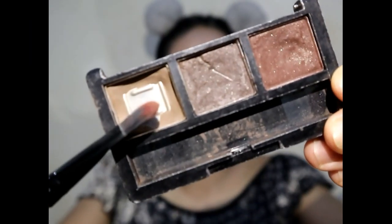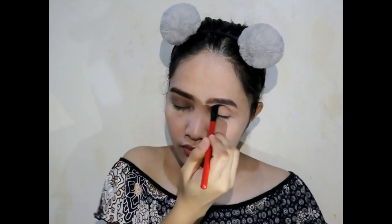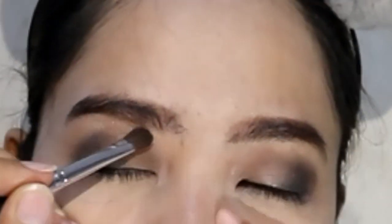We'll be using this color naman for eyeshadow. Still, we are using the Showil product. Call a friend ulit tayo.